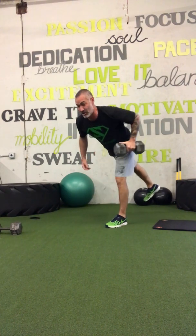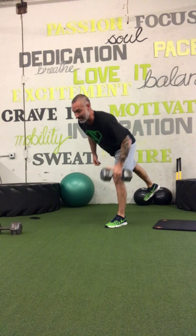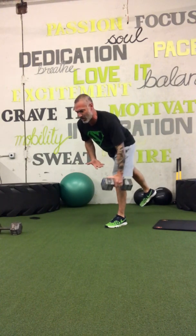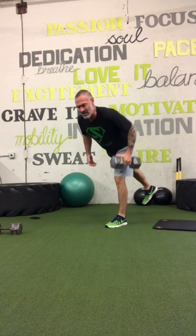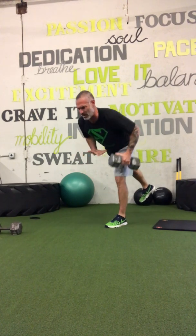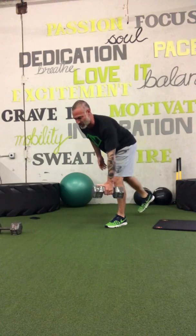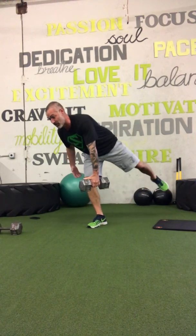Balance on either leg. It's a left side pull. But I want you to feel that leg working. Don't just switch your legs just because you want to. I actually want you to feel that leg burn too before you make that switch. But yes, you should be switching your legs.